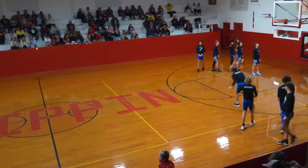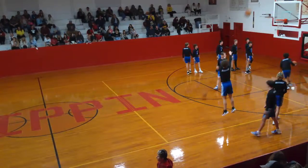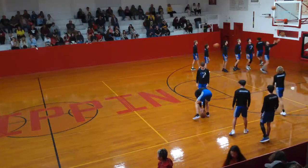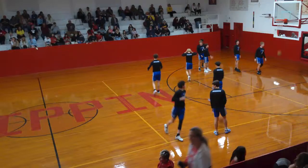Flippin Bobcats and the Cotter Warriors boys teams are out on the court warming up. They play next, and we will have that game for you as well before we wrap up this evening.